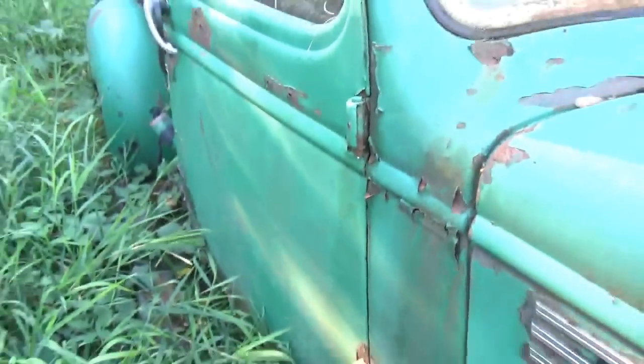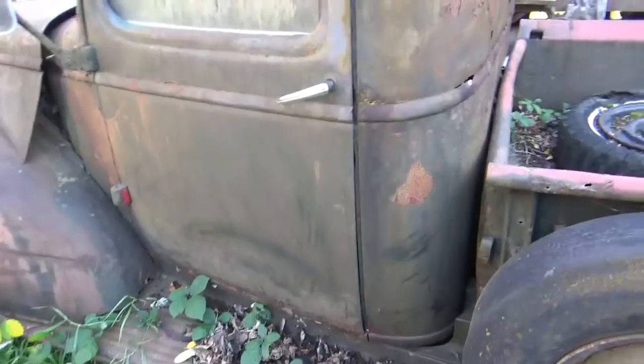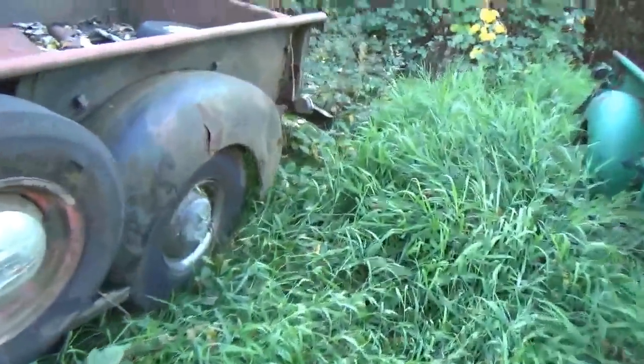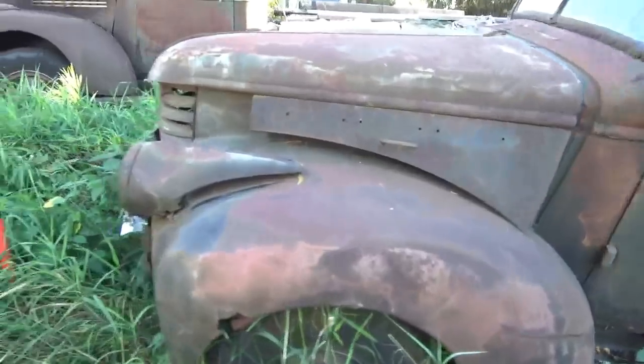Pretty crusty, pretty rusty. This one I think is actually cooler, and I believe this has all the engine, and is a pretty complete truck. No, that one has it. No, that one has the engine. No engine in that one, no engine in this one. But this one has a complete body. It's kind of crusty, but I thought this would make a cool rat rod or something like that.